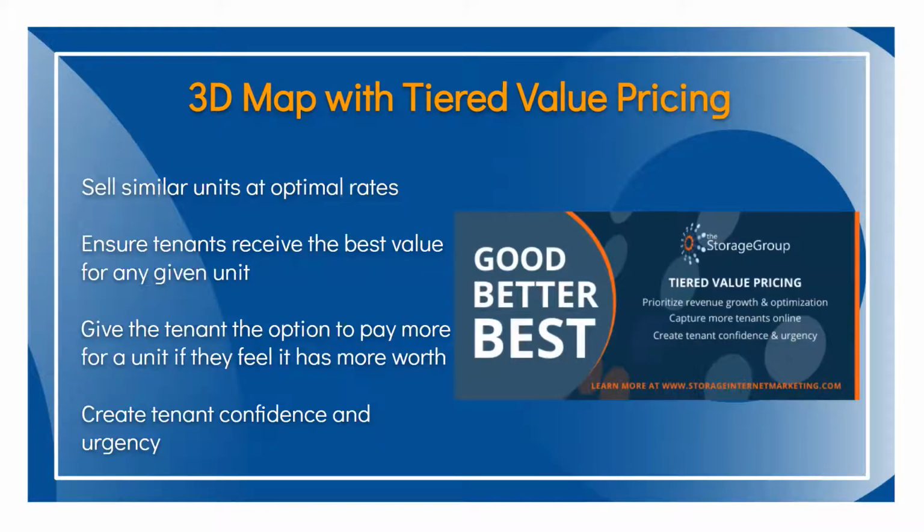For example, if a unit is located near stairs or a security camera, they might find more value or worth in that, so they're willing to pay $5 or $10 more for it. Allowing tenants to pay more for a unit they find that has more worth helps boost their purchasing confidence and creates that urgency to go ahead and reserve it.